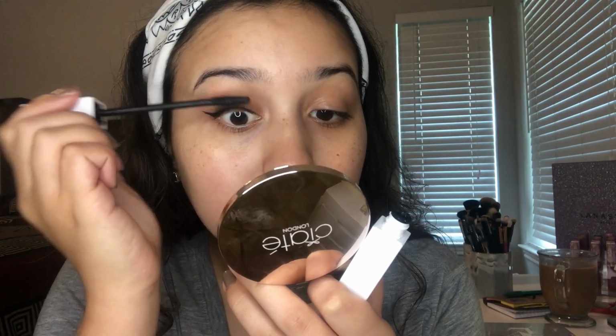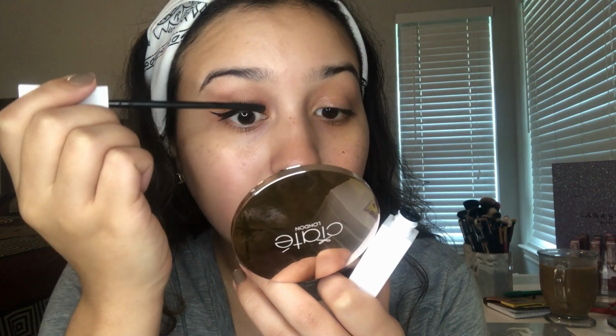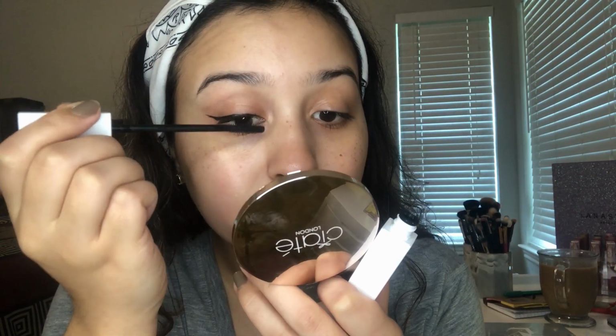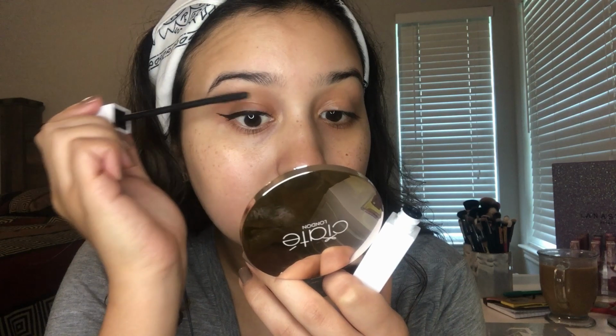I see my lashes getting longer, and now I am applying and applying and applying, and they're not getting clumpy. I really like it. Do you see those lashes? My lashes normally never look like that.